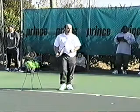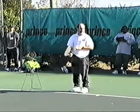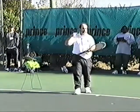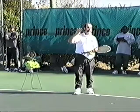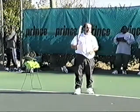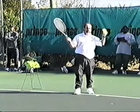Have you ever seen those girls who kind of pull the racket down to get pace? Why are they doing that? Well, force equals mass times acceleration. What is force? Everyone wants to hit the ball with power. It's actually force, right? Where does force come from? Mass times acceleration. Mass is the ball and the racket. Not much you can do about that.